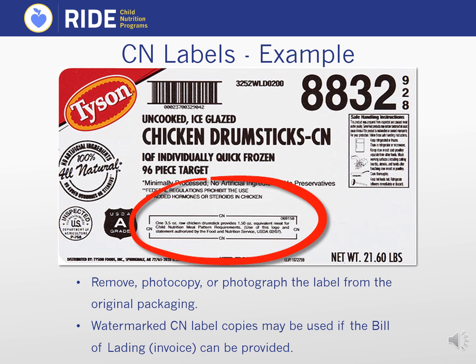Here is a CN label represented on Tyson chicken drumsticks. As you can see, they tend to be small on the actual labels, so you want to keep your eye out for that CN border. To document these, ideally you want to remove or photocopy this from the actual box if you receive it, and keep it for your records. If you are taking a picture or photocopying it, make sure it's clear and legible, and then save that. I encourage you to do that instead.